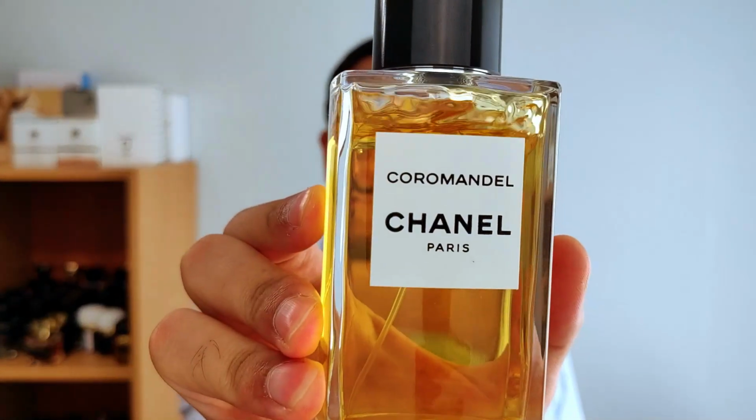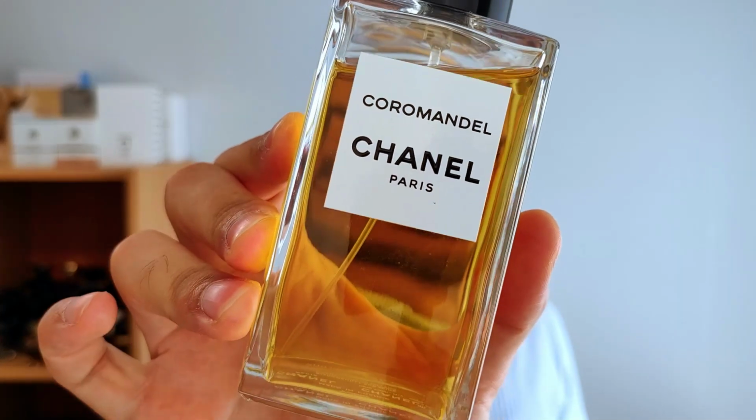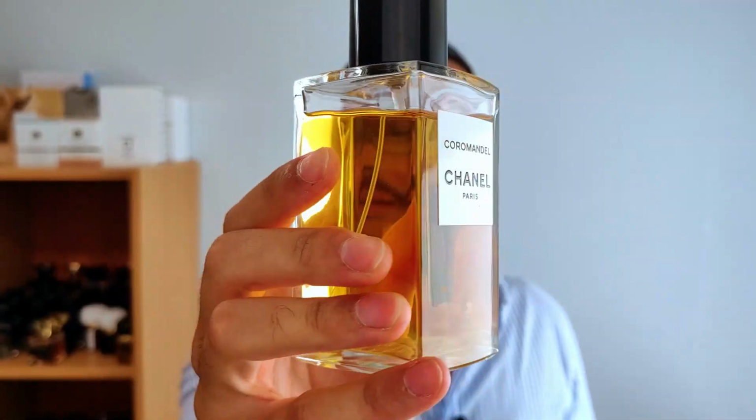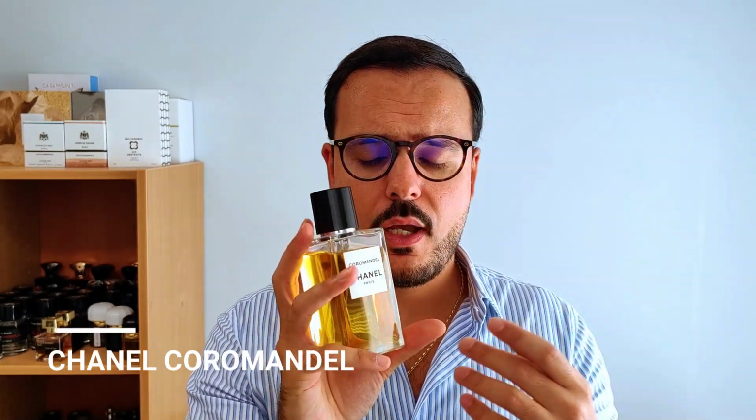And the last fragrance in this range from the House of Chanel, from the Les Exclusives, Coromandel. Coromandel is one of the best patchouli fragrances out there. You can find the Chanel Les Exclusives mostly on Facebook groups, and the price is 200 euros to 250, I would say, for the 200 ml, at least here in Europe. And it's a great deal, to be honest.